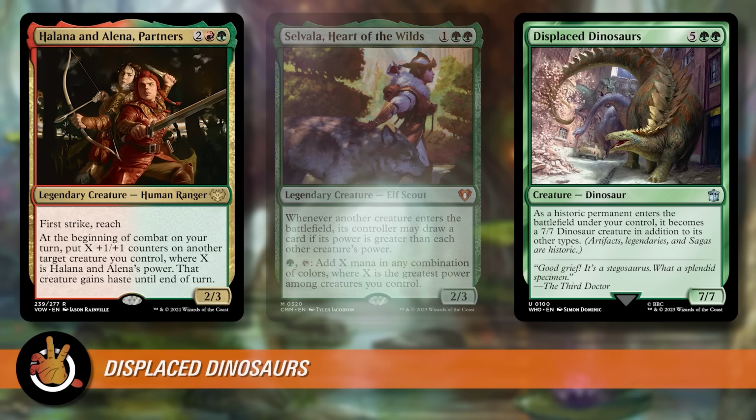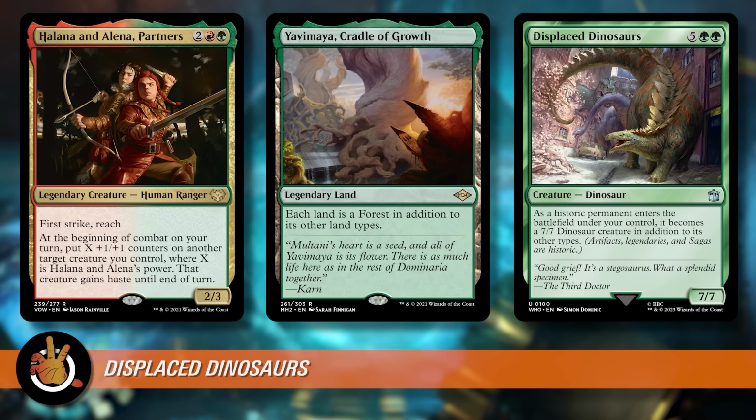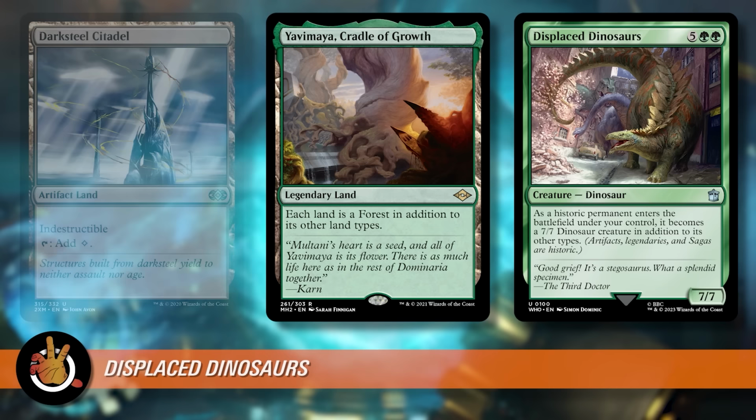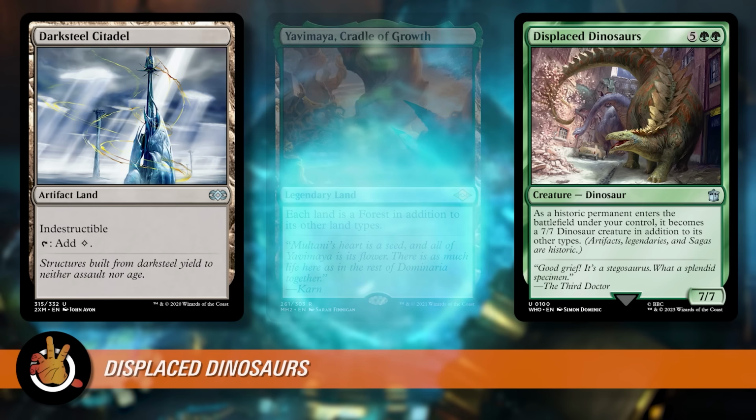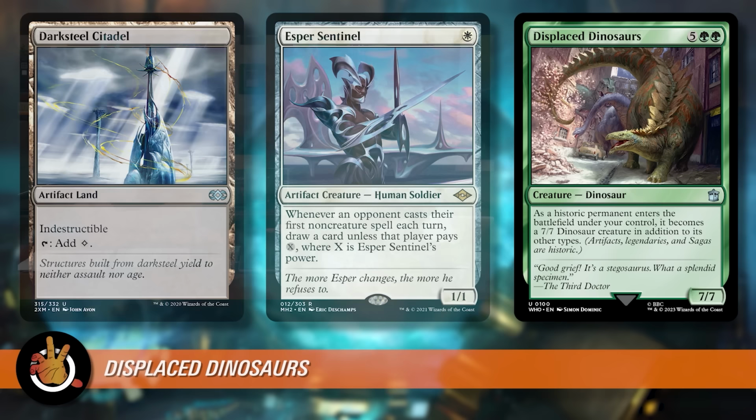Yavimaya, you can just play a legendary land. It is now a 7/7 dinosaur land. Can't be bounced by Cyclonic Rift. That's nice. Darksteel Citadel is an artifact land and indestructible, so you play that and now you have an indestructible 7/7 immediately. You could play an Esper Sentinel, and it's a 7/7. Now they have to pay 7 for all of their spells. There's cool stuff you can do here. There are some weird rules things.